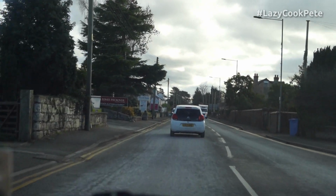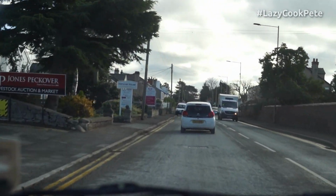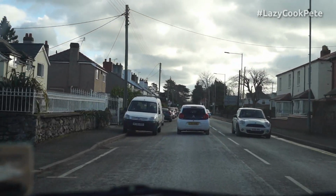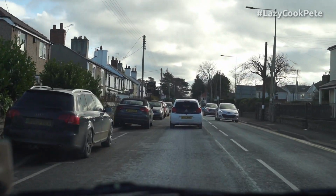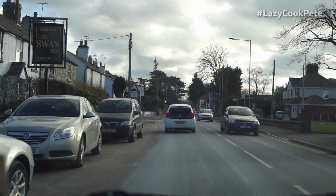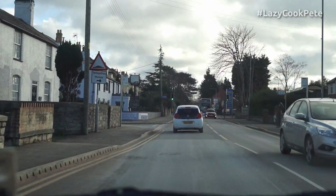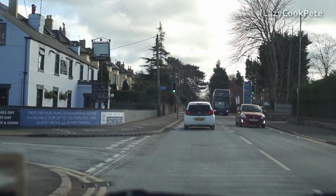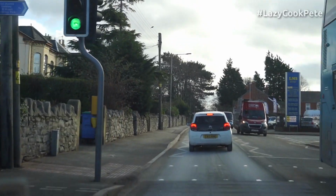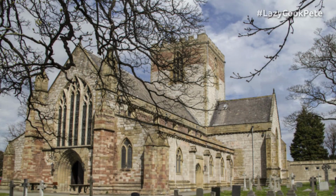We're coming into the town of St Asaph now, which is a city. It's actually city status apparently, and it is approximately 4 miles southeast of Rhyl. And it has a very small cathedral by British standards. You'll see it in a minute.